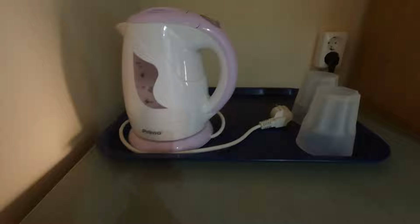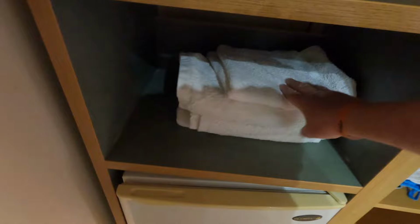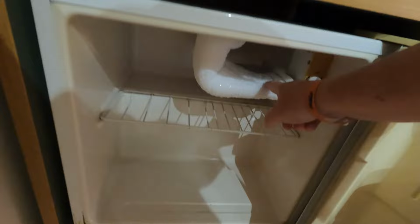So we do have a kettle, a little pink one. It's a little small one, isn't it? A little baby one. We've got some plastic cups here if you need any, if you want anything for a brew. And then we got some extra towels and stuff. We got a little small fridge. Something's got water in it, a little ice pack.